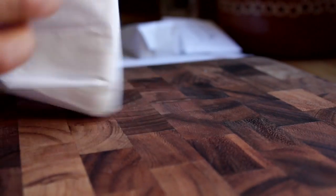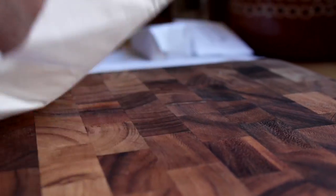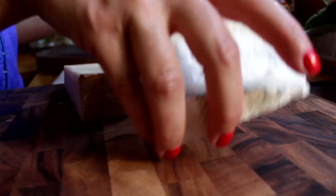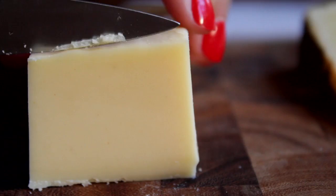All we have to do is assemble our cheese and charcuterie platter. Easy as pie. So when I'm doing a cheese platter like this, especially if it's for the main course, I like to do 1 goat, 1 cow, 1 sheep. Just a really nice variety, all different textures. I feel like I cover all my bases.